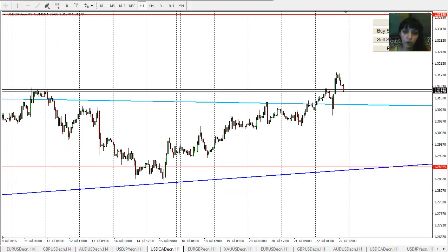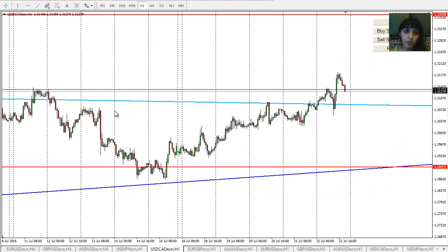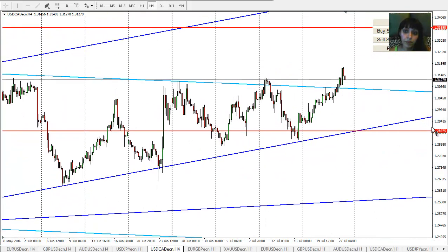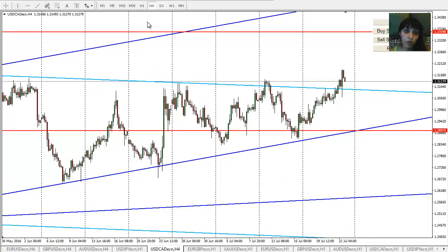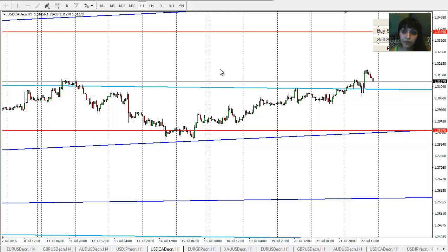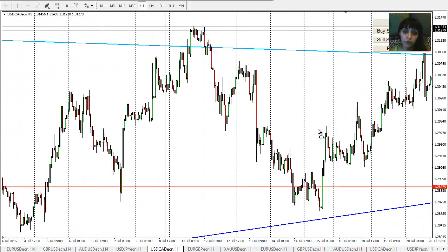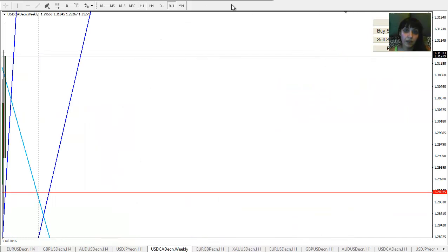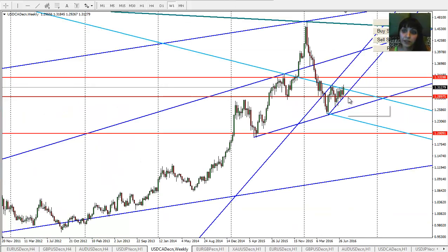Okay, going to dollar Canadian. Didn't touch it at all, but just as I thought, we'll go to the 1 hour. I also had all these levels untouched, and just as I thought, remember, the market stopped around this level, and the first thought, of course, was that it's turning around, it will go back up, and that's exactly what it did. It didn't reach the bottom level exactly. It stopped a little bit higher at the red level.